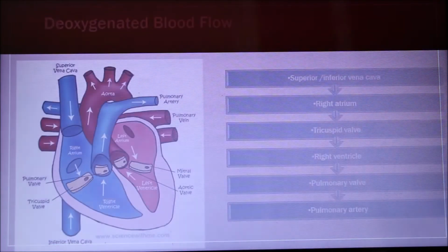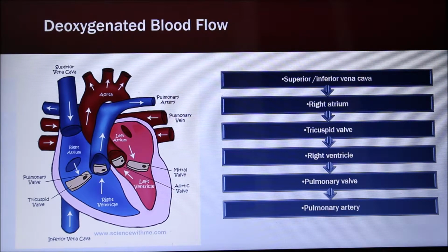The deoxygenated blood flow. Now that we know the makeup of the heart, let's go over how the blood flows through it. Deoxygenated blood flows from the superior and inferior vena cava into the right atrium. From the right atrium, blood flows through the tricuspid valve into the right ventricle. From here, blood flows up through the pulmonary valve, into the pulmonary arteries, and into the lungs for oxygenation. This is the pulmonary circuit.